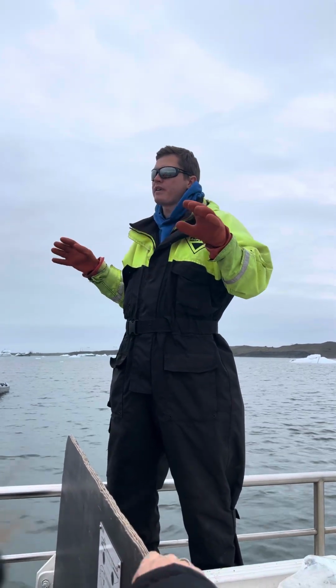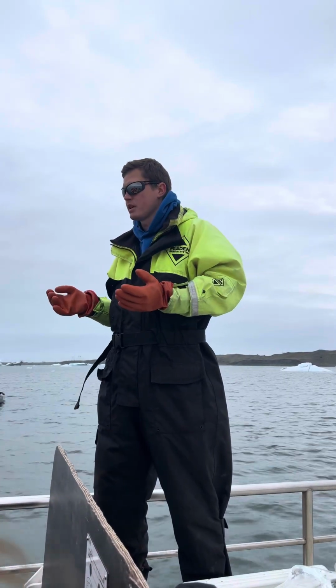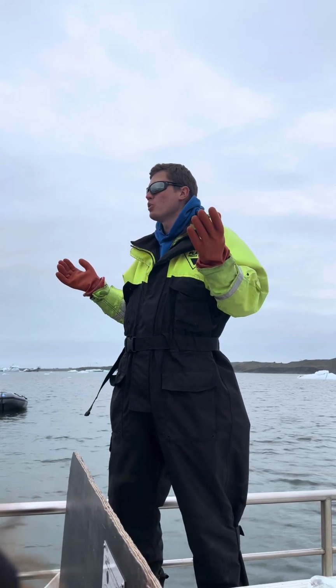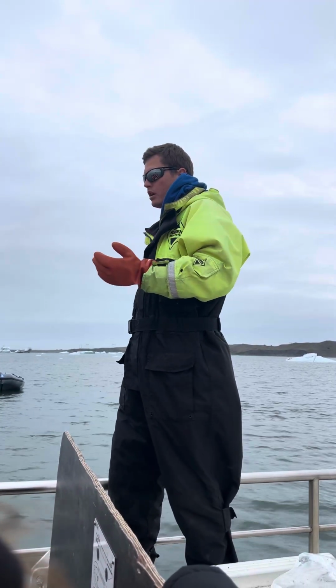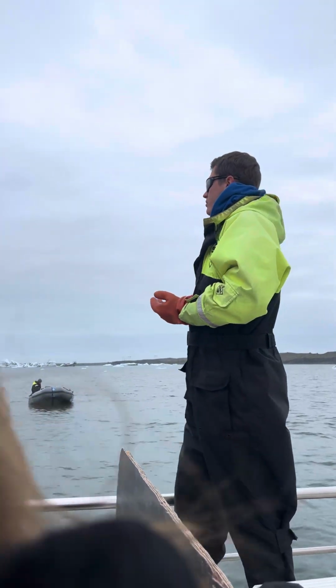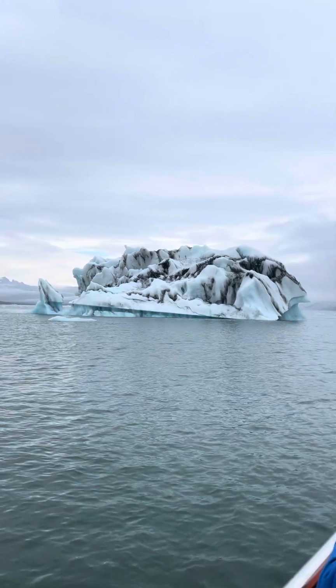But an interesting fact: just 800 years ago, there used to be a forest here. Because Breiðamerkur means white forest, or white forested area. When the Little Ice Age happened, all the glaciers in Iceland expanded and the forest was gone. For example, the glacier over there was near the ocean, so everything here was covered in ice.